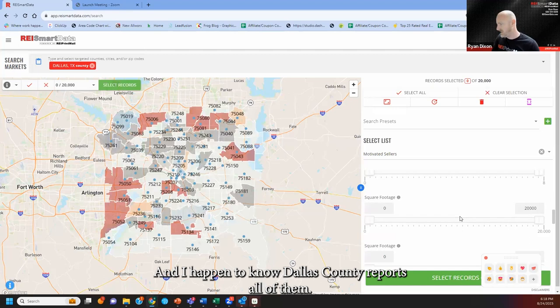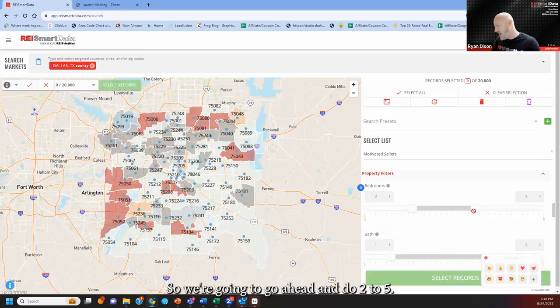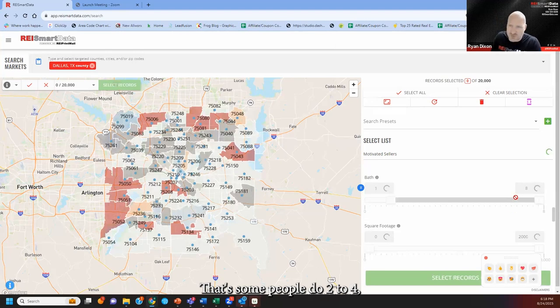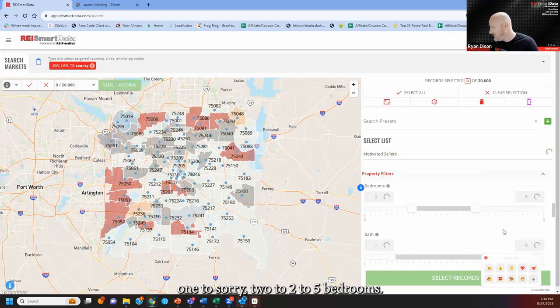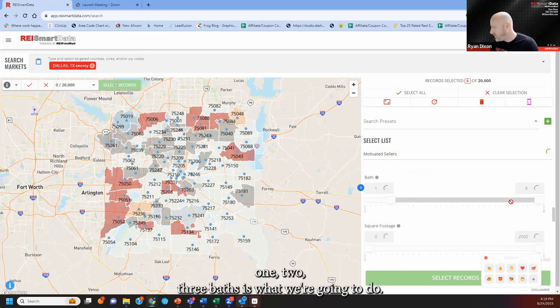Now I happen to know Dallas County reports all of them. So we're going to go ahead and do 2 to 5 baths. Some people do 2 to 4. Two to five bedrooms, that'd be a lot of bathrooms. 2 to 5 bedrooms, 1 to 3 baths is what we're going to do.